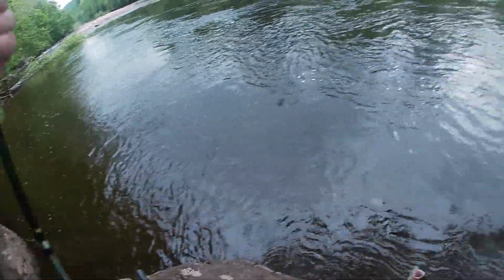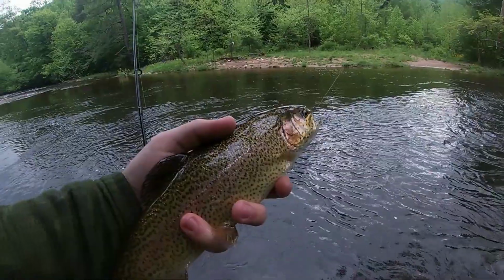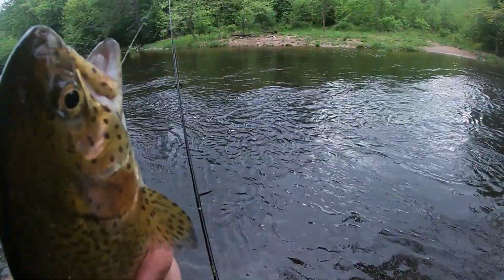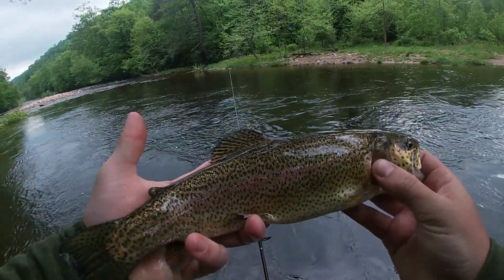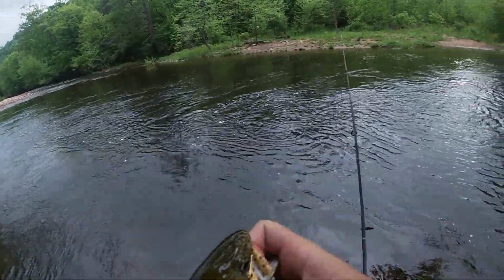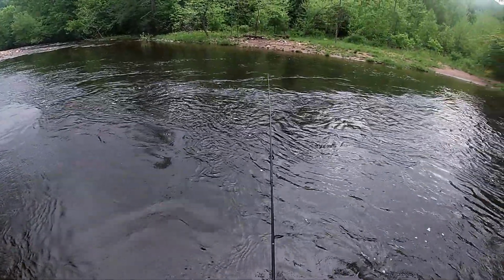It's a nice little rainbow here. Beautiful sucker. Man, this river is full of rainbows. It's just another one of these beautiful bows of West Virginia. Nice little rainbow here. I'll send it back home. Just like that. Get there and catch a couple more.